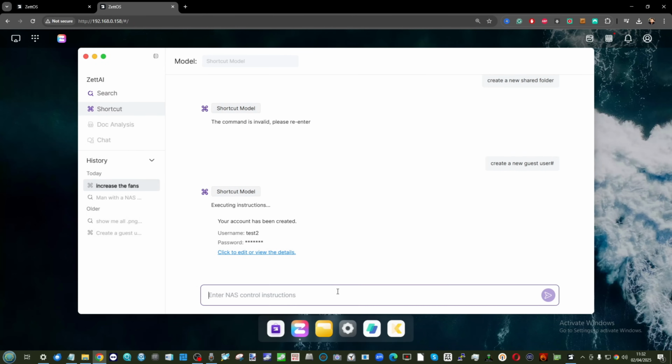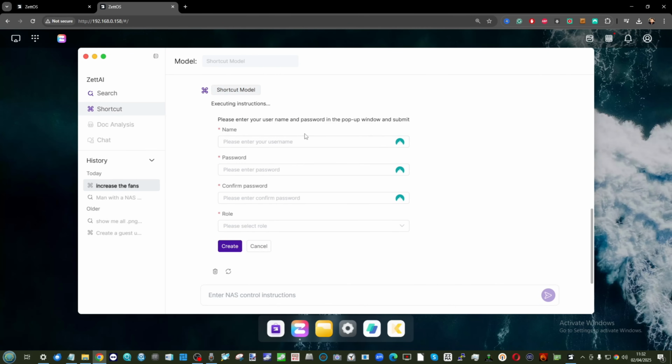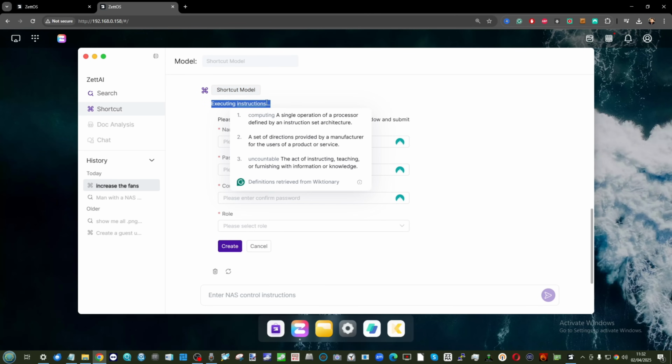Now, if I go to delete this new user, as you can see, it's asking us to confirm who it is, but again, we're not really getting it to be that intuitive yet. But it's what this represents, and if they can continue to develop on this basis, that I am interested in. This is the part of Local AI NAS that I'm the most interested in, and unfortunately, this is the thing where they're still a little bit behind the curve. I'm hoping they do more on this, but this is the thing that excites me more than anything else so far.